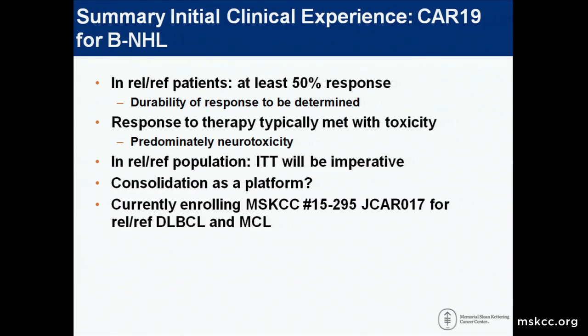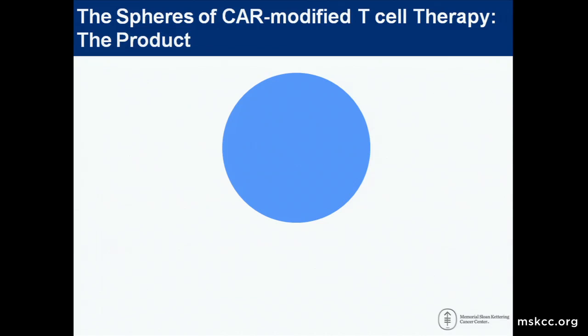Internally, we're currently enrolling on MSKCC 15295, which is the JCAR-17 CD4, CD8 1-to-1 central memory T cells with the 4-1BB as developed at the Fred Hutchinson, and Leah Palumba's the PI of that study.